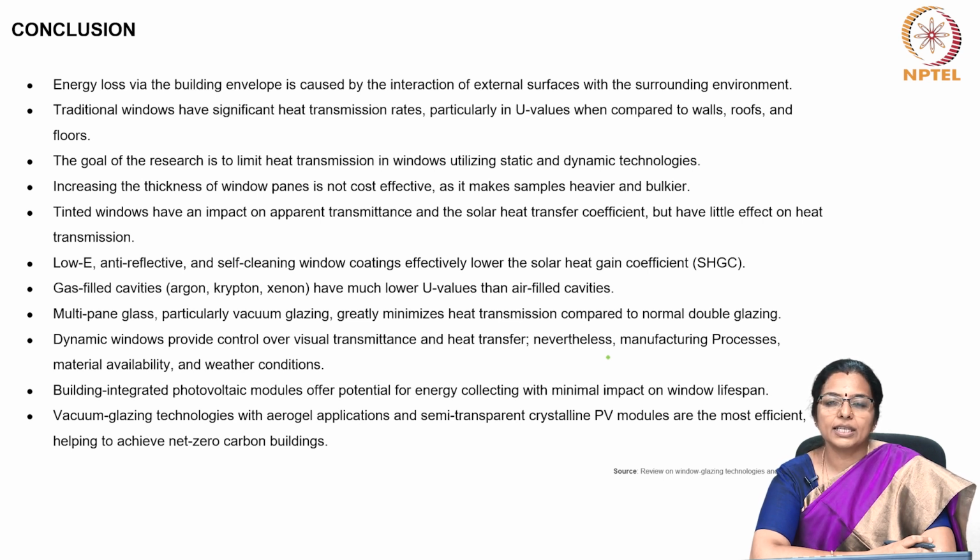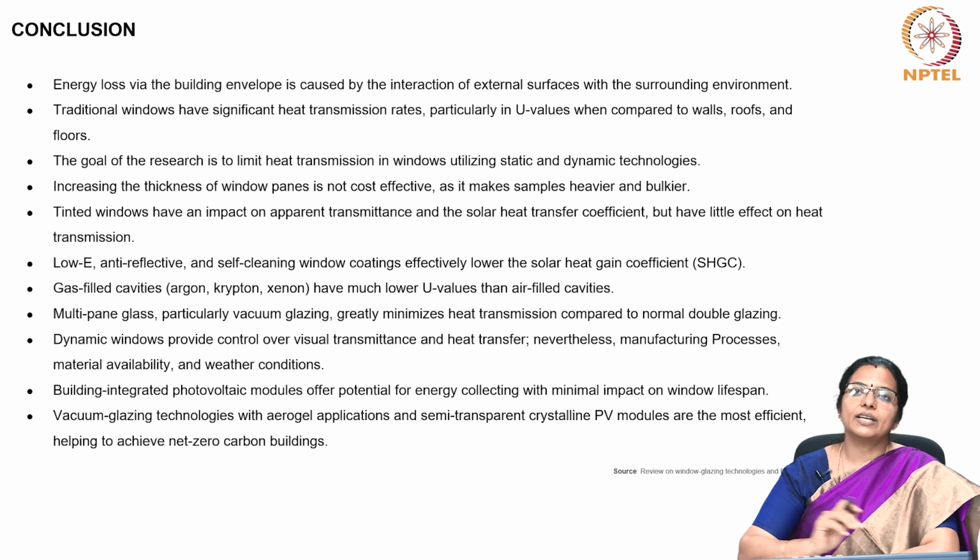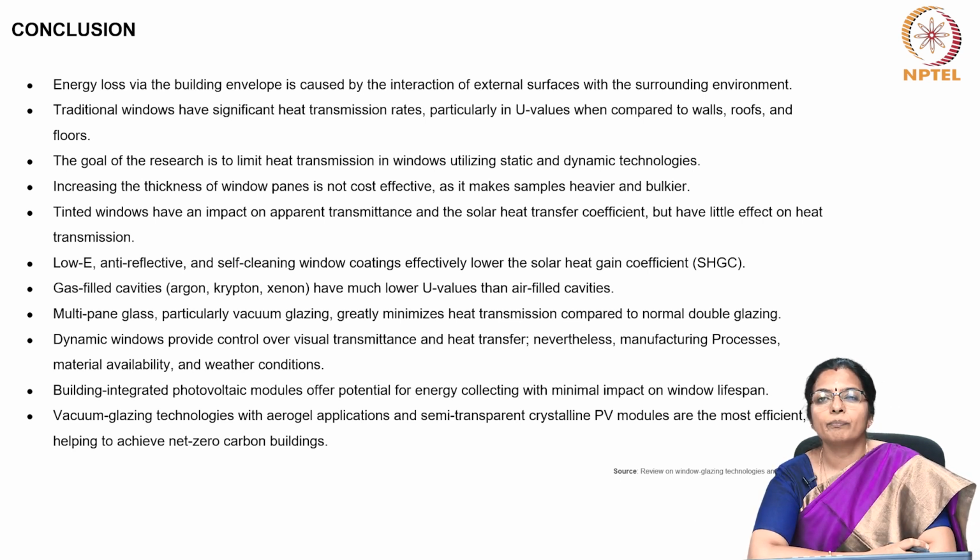Traditional windows have significant heat transmission rates, particularly in U values, when compared to walls, roofs, and floors. The goal of this lecture is to limit heat transmission in windows utilizing static and dynamic technologies. Increasing the thickness of window panes is not cost effective as it makes samples heavier and bulkier. Tinted windows have an impact on apparent transmittance and the solar heat transfer coefficient but have little effect on heat transmission. Low E, anti-reflective and self-cleaning window coatings effectively lower the solar heat gain coefficients. Gas-filled cavities like argon, krypton, xenon have much lower U values than air-filled cavities.